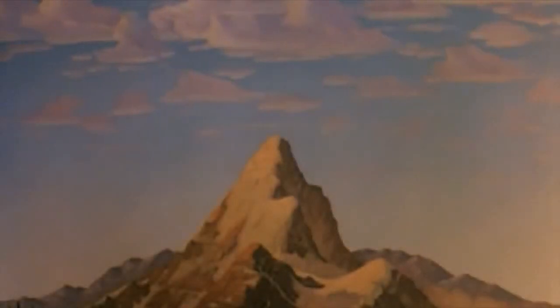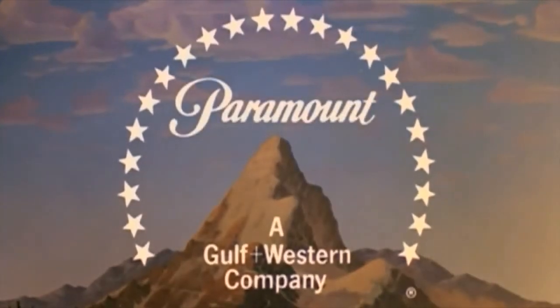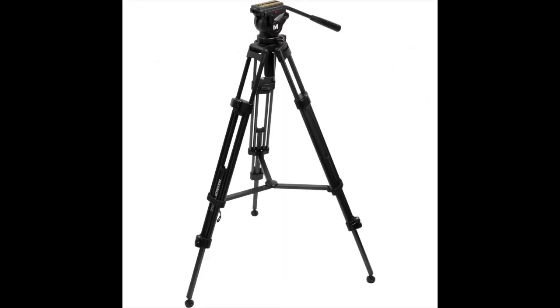What have you learnt about technologies from the process of constructing this product? For this project, we wanted to make our work as professional as possible. In order to achieve the maximum quality we could, we used a Canon 1300D, a DSLR with 18 megapixels. We also used a tripod in order to avoid shakiness with our footage.